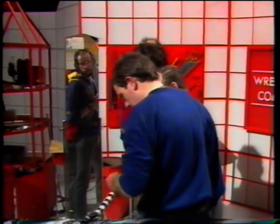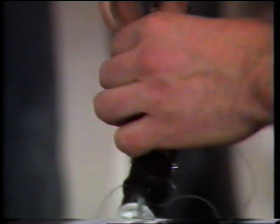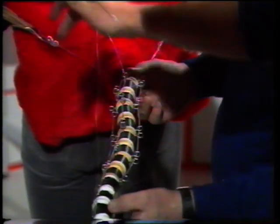That's really right. Leave that there like that. Feed it through. Here we are on the red set, a great hive of activity, and again a long tail consisting of bobbins with pulling wires on them. They've covered up the rather massive structure on the back of their man with that rather attractive red blanket, and they're just threading in the nylon wires which are going to pull and move the tail.